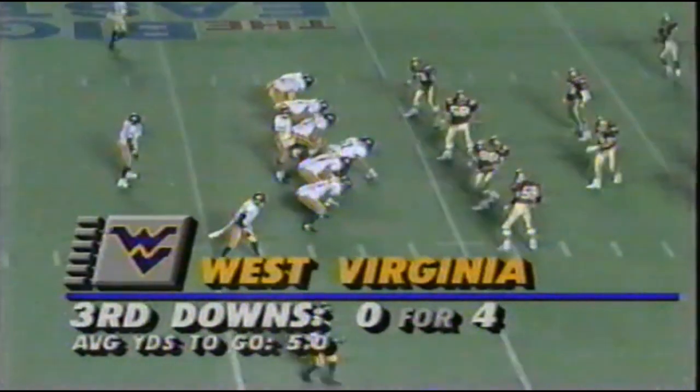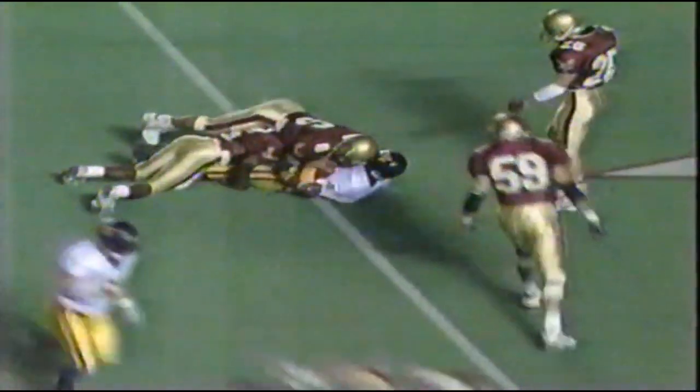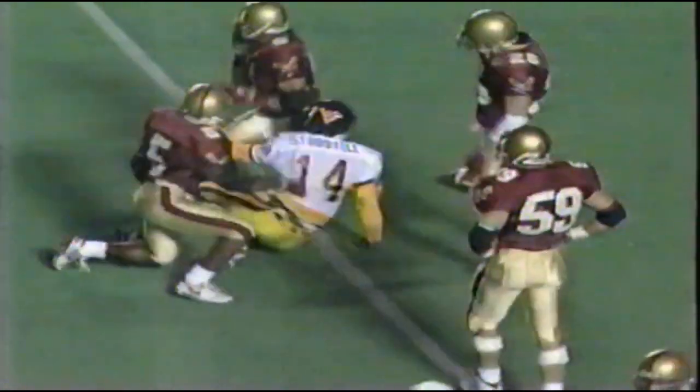0 for 4 for the Mountaineers so far on 3rd down. This time 6 to go from their own 24. Studstill in trouble, got out of it somehow, and shows the wheels to get a first down at the 35-yard line, an 11-yard scramble. Joe Kamara finally brought him down. That's what Darren does so well, Gary.